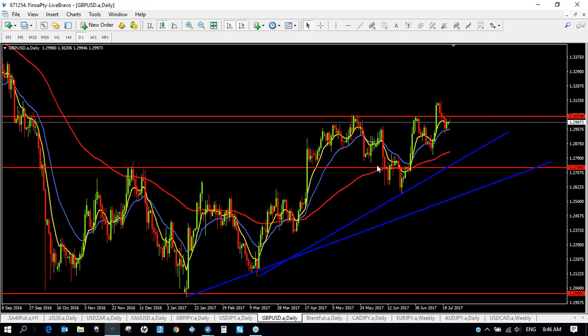Pound US dollar, again, the pound is not really the weakest, but on the dailies only has a score of 3 out of 7. So on the dailies, it's still pretty weak, and with the dollar being weakest, it just means pound dollar is going to struggle to actually hold on to highs.